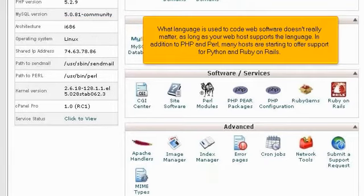What language is used to code web software doesn't really matter, as long as your web host supports the language. In addition to PHP and Perl, many hosts are starting to offer support for Python and Ruby on Rails.